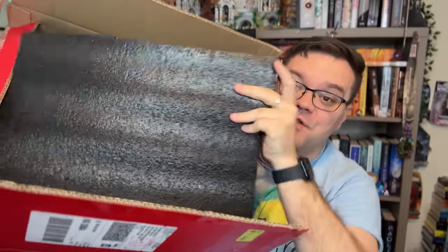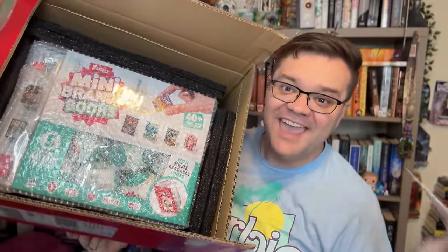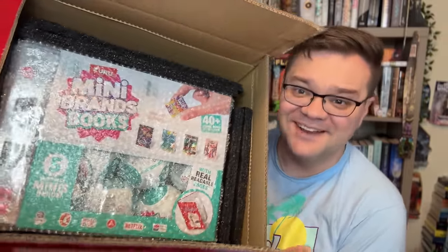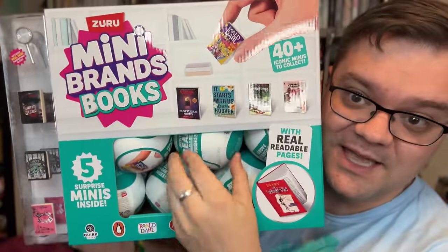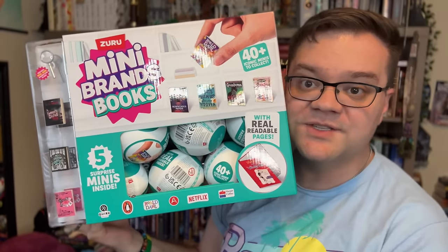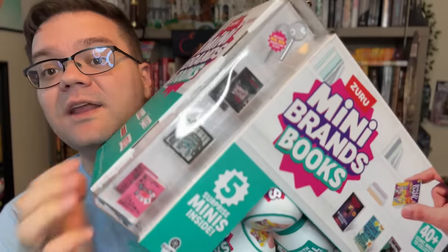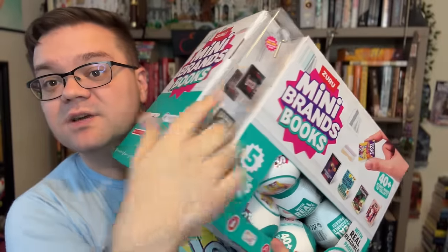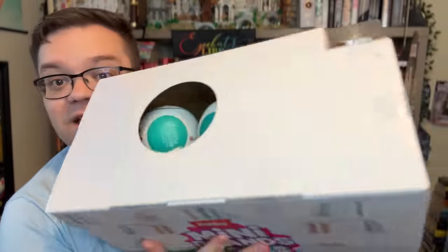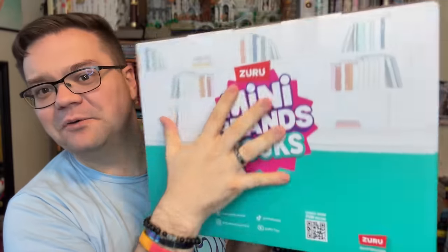Because this is not a few mini brands books. This is an entire case. This is a tiny mouse library's worth of mini brands books. These are the balls, and each one of them comes with four books, and some of them have extras, like bookmarks or little magnifying glasses or all sorts of things of that nature. You can see some of the options of books that we might get. Here is the back, a little bookshelf. Here's a little top that you can just reach in and grab one or put ones back. I don't know what that's for.